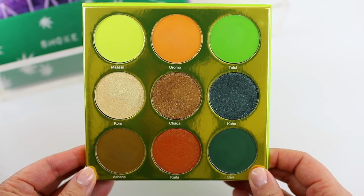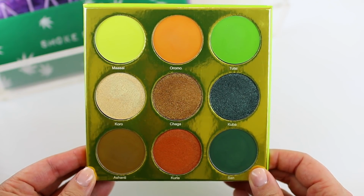The next palette I want to talk about is the Tribe palette from Juvia's Place. This is a really gorgeous palette. It definitely is a little bit more of a colorful palette. There are greens and oranges, a couple of neutrals. What I love about this palette is that it has the most gorgeous, intense duochromes, and they look amazing on the eyes. There are just two changes that I would make to this palette to make it something that I would reach for even more.